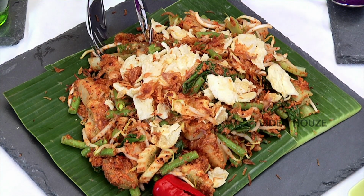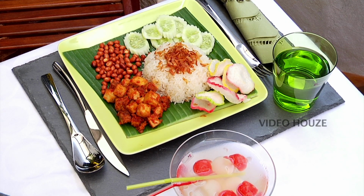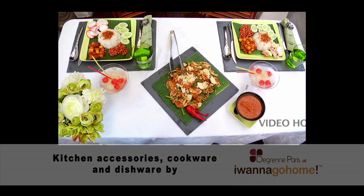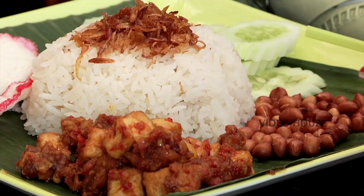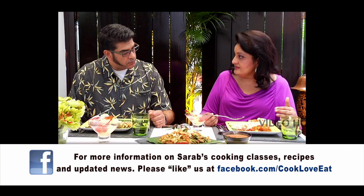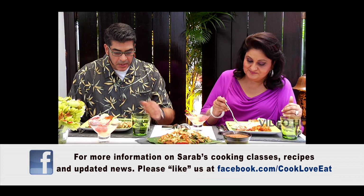Sarab, I noticed you're using slates to serve the food. This is an interesting concept. You can use them for serving as well as your placemats for appetizers. I thought it was really a great idea. Now, where did you get these from? My favorite place. I love the banana leaves that you've used to serve the food and the peanuts which you've kept on the side. Very interesting combination. It's a very typical Indonesian style. They use a lot of the banana leaves, even for cooking, for steaming and serving. Oh, interesting. But I must say, it really makes the dish look very appetizing.